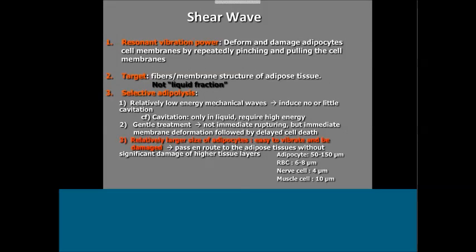So the wave is now totally different from any other devices that you can find on the market. We do this selective adipolysis because you feel when you are doing the treatment that the principal damage is in the adipocyte. It's not painful, and the patient feels the ultrasound. For example, in the thigh, they feel the ultrasounds.